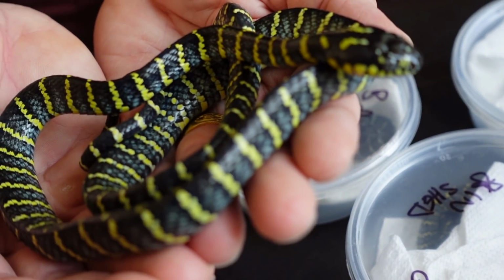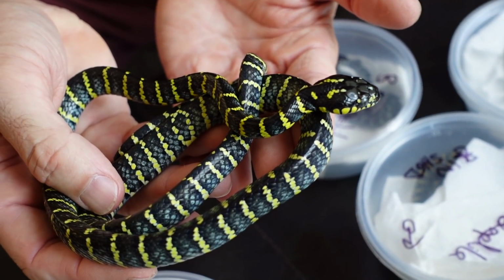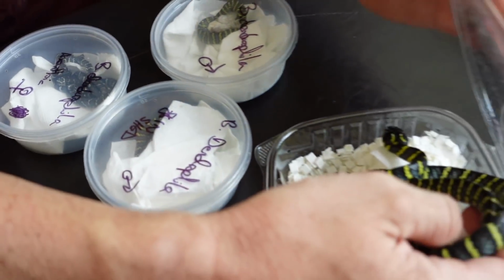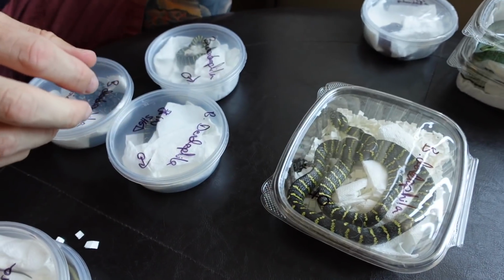I'm going to assume that at night these guys are probably pretty defensive and act a lot different, just like all the mangroves, but pretty stoked to have a couple pairs of these now. And all the normal looking animals are het exanthic.